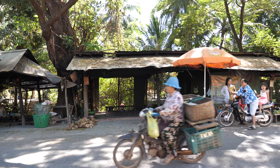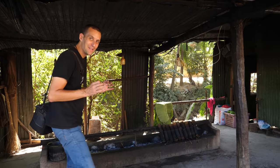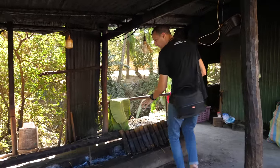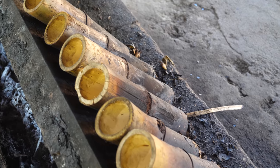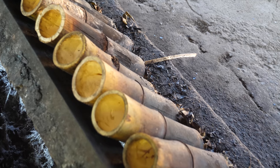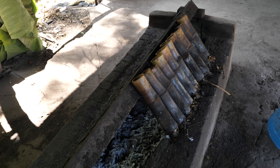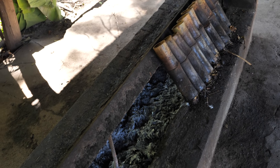So we're right on the side of the road, and this is where the bamboo is being cooked. So they've let me right in to give you a really good look at this. So here are the bamboo canisters that they cook the sticky rice in, and they have different fillings in there. I think these ones are sticky rice and black bean. So they've got this big long sort of trough here, which is full of, well, it's now burnt down, so I can get really close.